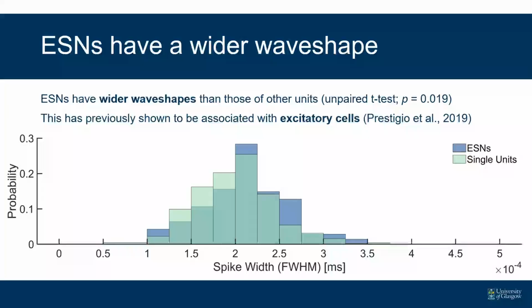And another interesting bit is, if we're looking at the wave shape, so the full width at half maximum, of those neurons that show this kind of episode-specific pattern, and compare that with all the other single neurons we have, you plot that as a histogram, you can see in purple, bluish, the episode-specific neurons, and the other single neurons in green. You can see the shift to the right. So on average, they have a wider wave shape, which has been shown to be indicative of excitatory cells. So that's another difference between normal single neurons and these episode-specific neurons, which is interesting, makes sense in a way.